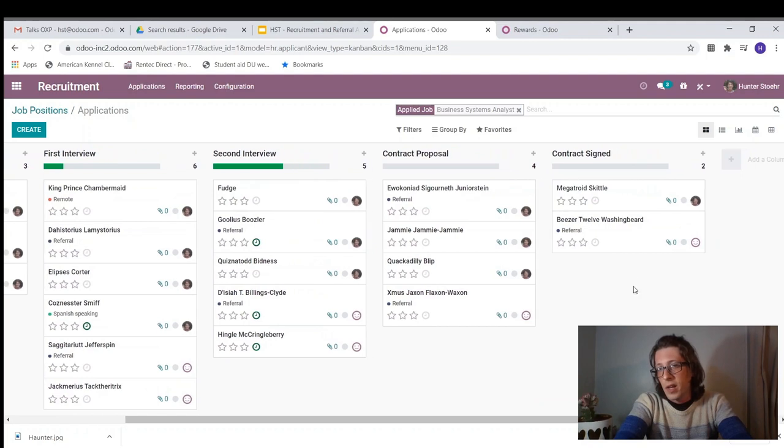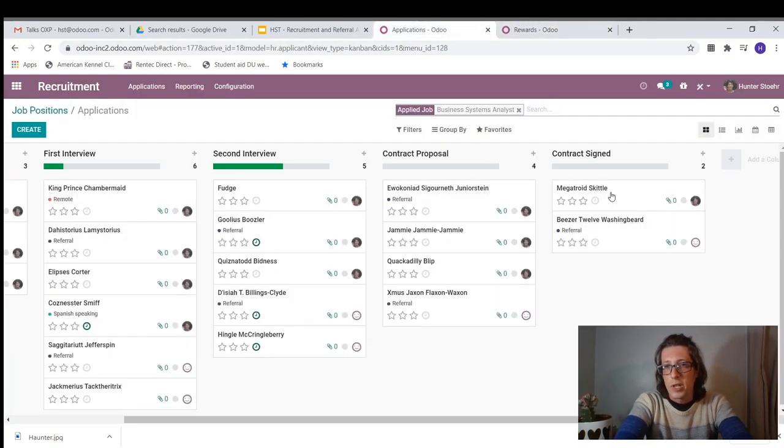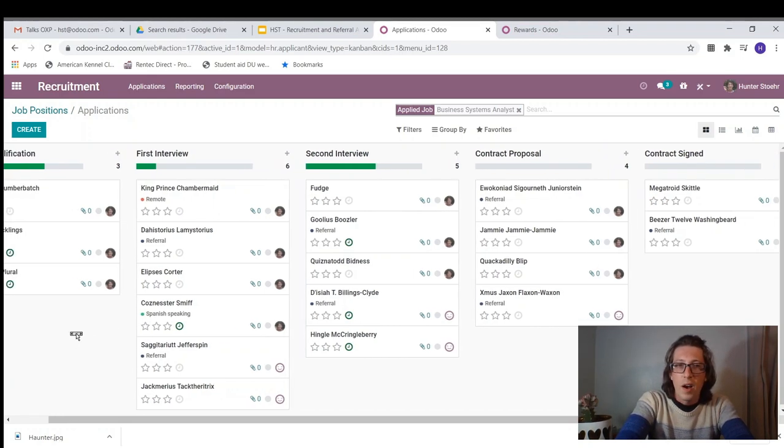Over here, you can see, as you could see in the referral app, my two referrals, Beezer12 Washingbeard and Megatroid Skittle, who have made it all the way through the referral process. And you can also see that there are several other candidates here, several other employees, some of whom have been referred by other employees within the team.